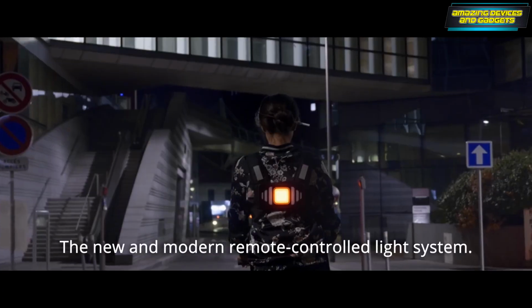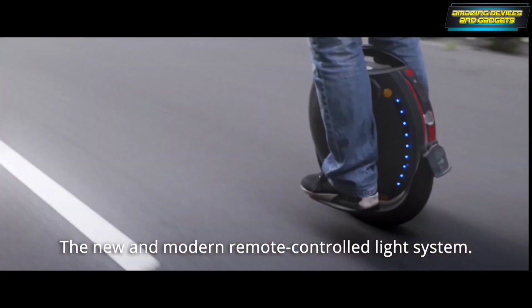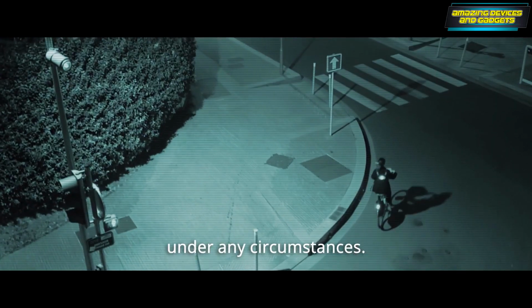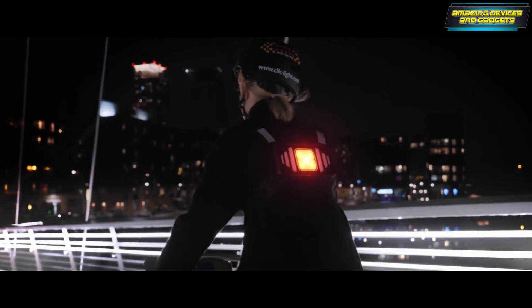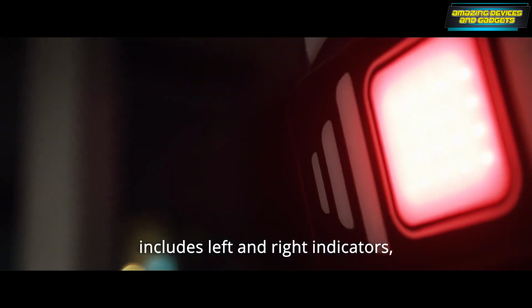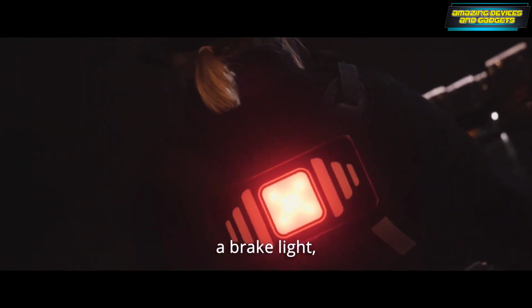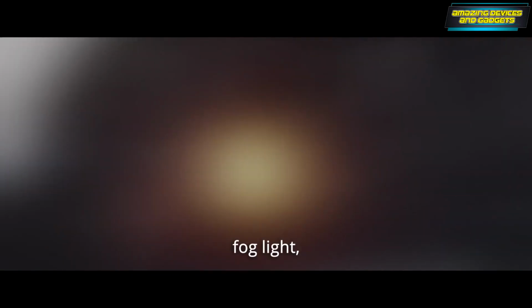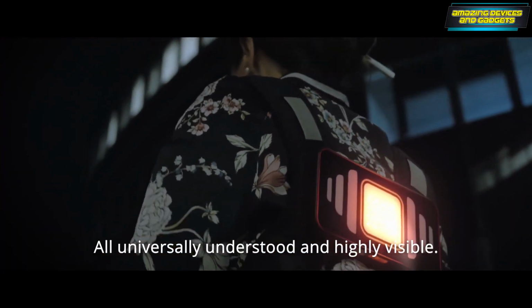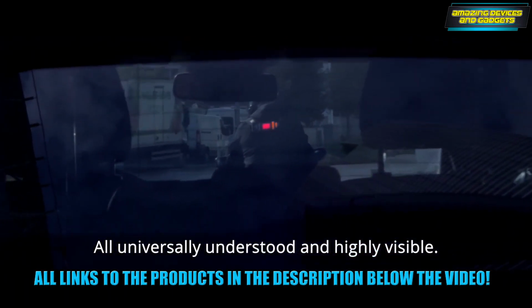Introducing ClickLight, the new and modern remote-controlled light system specifically designed to keep you safe and visible under any circumstances. Our ultimate road safety system solution includes left and right indicators, a brake light, a position light, fog light, and hazard warning lights, much like a car, all universally understood and highly visible.